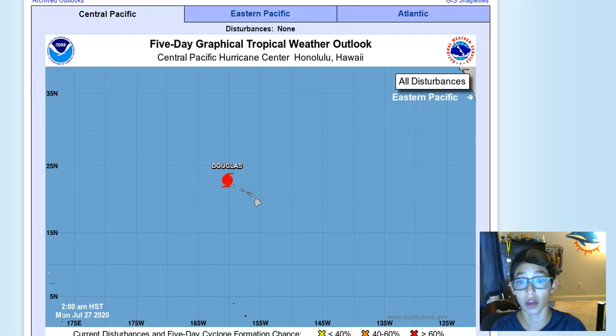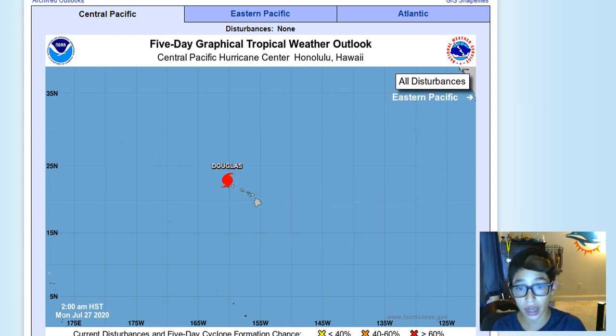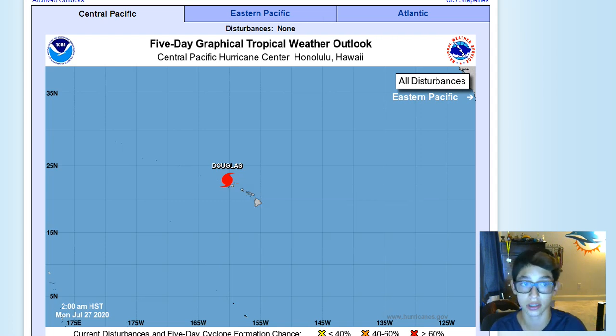Short mention as well, we also now have Hurricane Douglas that actually did not make landfall in Hawaii, but it actually is still bringing in quite the strong winds, gusts, and also flooding for the northern Hawaiian Islands.